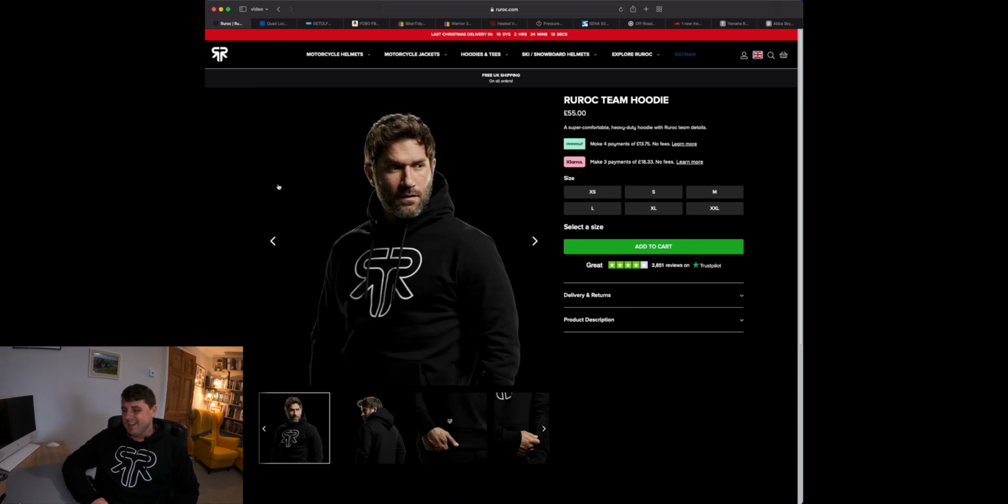Just one note on the sizing. I think the sizing is a little bit small, so I went for an XXL, with the intention of putting it over my jacket on a ride. It came up a little bit more snug than I would have liked over the jacket, so I don't put it over whilst I'm riding, but it is an absolute perfect hoodie for around the house and around the shopping, especially when the weather's getting cold this time of year.